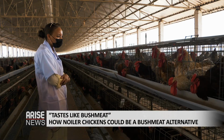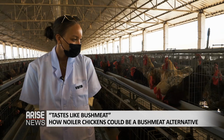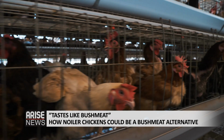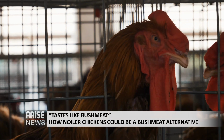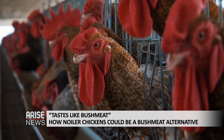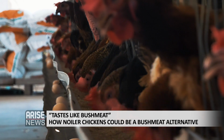Since Noilers produce more eggs and meat than native chickens, and are said to be more able to withstand harsh conditions, it is argued that by rearing these birds, food insecurity and hunger can be addressed, and bushmeat consumption can also reduce nationwide, as more households will have access to this marketed alternative.